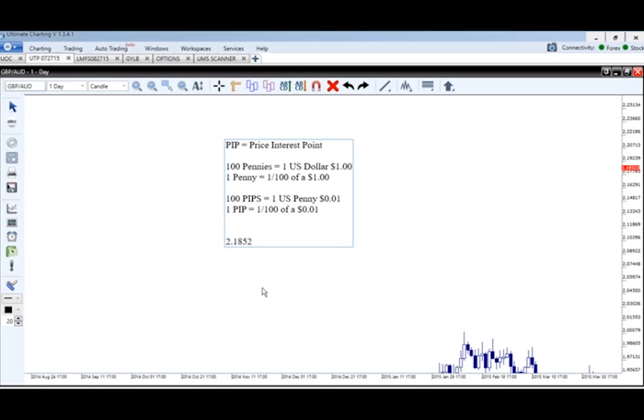2.1852. And I'm getting that from right over here. I'm just coming up with this number here. Now, a penny is represented by the second decimal point. A pip is represented by the fourth decimal point. Once again, it's 1/100th of a penny, just like that. Now, the only difference is that if we're talking about a Japanese yen currency pair, if we come across any of those, I'll be sure to explain that here.